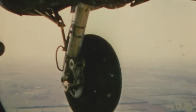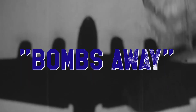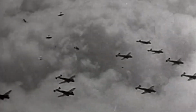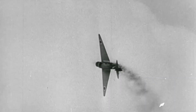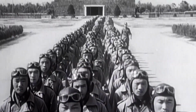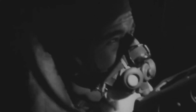Bomb bay doors open, the wind rushes in, the bay breathes, and finally, bombs away! There is no relief. What follows is escaping hell, counting tails, landing, and knowing that the next day there will be another mission. This is the raw experience of a bombing raid during World War II.